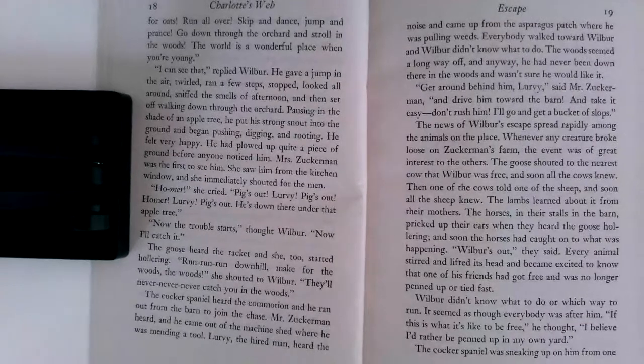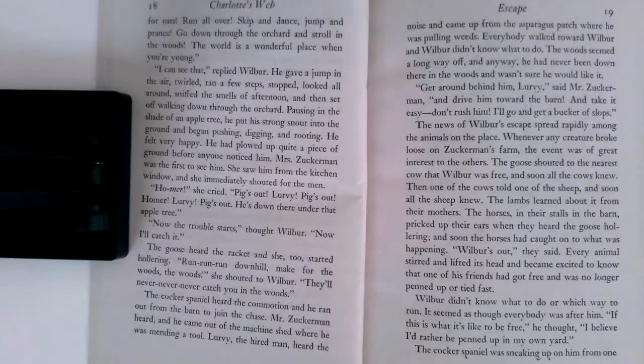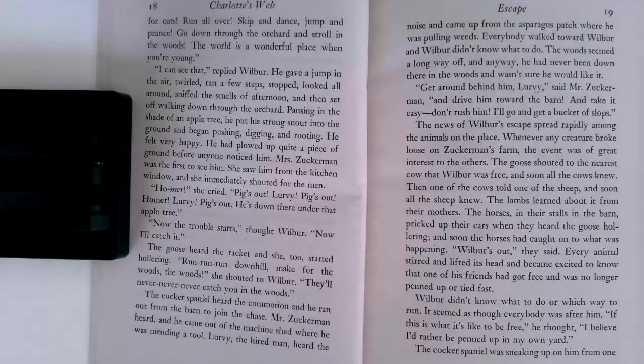"Now the trouble starts," thought Wilbur. "Now I'll catch it." The goose heard the racket, and she too started hollering. "Run, run, downhill, make for the woods," she shouted to Wilbur. "They'll never catch you in the woods."